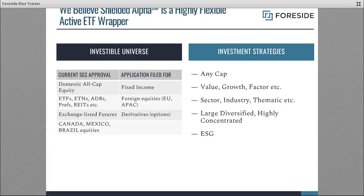And I mention ESG specifically because these types of investors want to know that their investments align with their social values on a contemporaneous basis, not on a 3-month lag. So owning the Blue Tractor structure offers that transparency to those discerning types of investors, and along with high net worth and ultra high net worth individuals who like to see what they're exposed to within their portfolios daily.